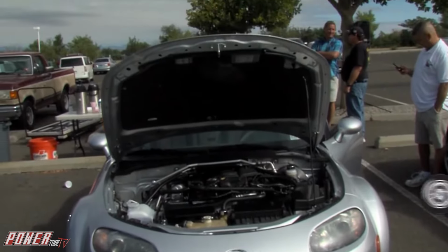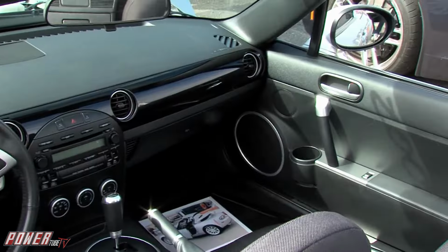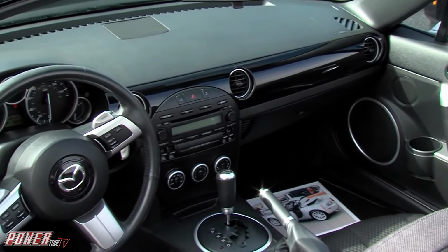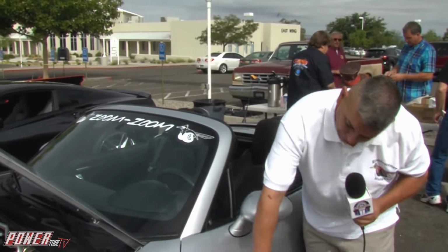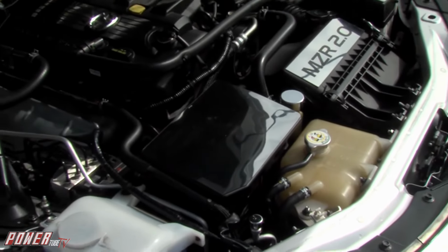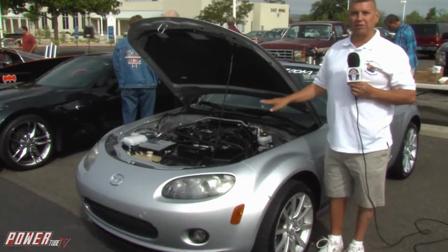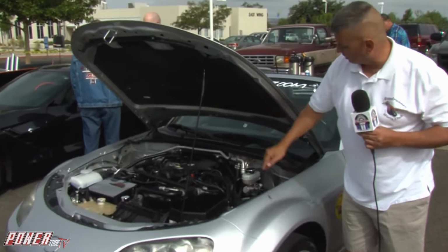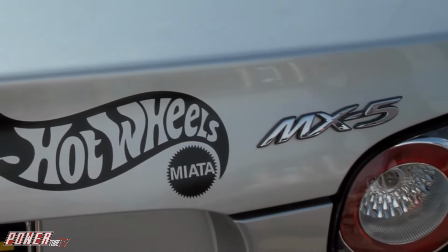Well, hello, my name is Robert. I'm with the New Mexico Miata Roadrunner Club, and I have a 2008 Mazda Power Retractable Hardtop. I've only owned this car for 2 years, and so far I've had a blast with it. I added some chrome to the engine just to bring it out, and then I added these decals to bring out the paint. And it's basically a fun little car to drive. Other than that, it's 168 horses, and the engine here is a Mazda Response. This type of motor has already been discontinued. It's a 16-valve double overhead cam. Today, this is car of the year for this year, so basically it's a fun car.